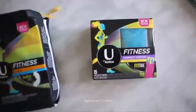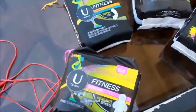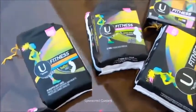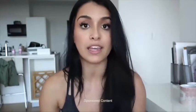So they have these U by Kotex Fitness Liners. One of the great things about the panty liners, they have a dual flex zone that moves with you to provide protection. But what I found with these is that I'm able to be as mobile as I need to be, obviously when I'm doing my squats, deadlifts, any of that stuff that just involves getting into a kind of different awkward position for your body during that time of month. I found that these were awesome for that.